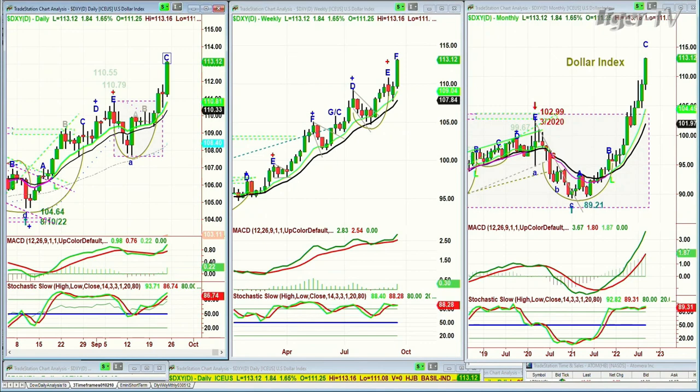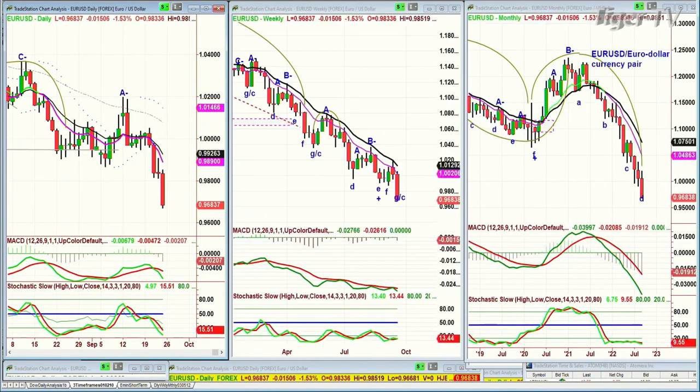So what we're looking at is the dollar. I've got it in leg C. It means that sometime next week we could get some kind of a pullback. So far, it's extremely strong. If you look at the euro, USD, euro-dollar currency pair, oh, it's just tumbled. It's broken all the left side supports.